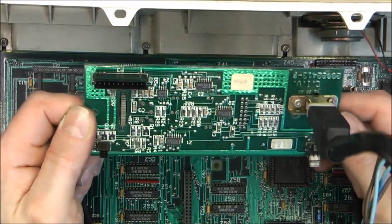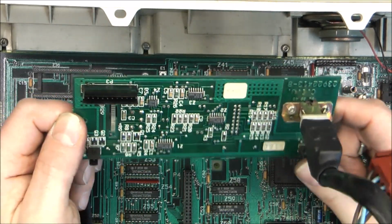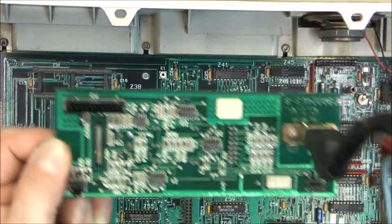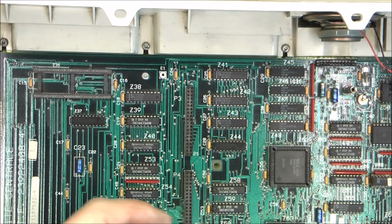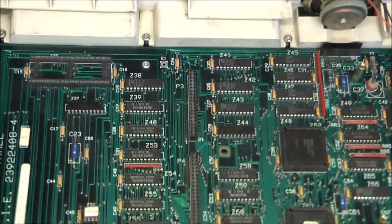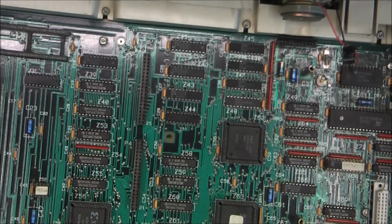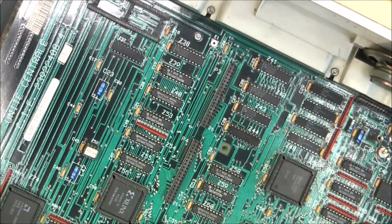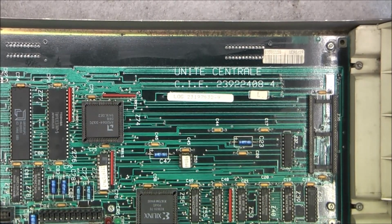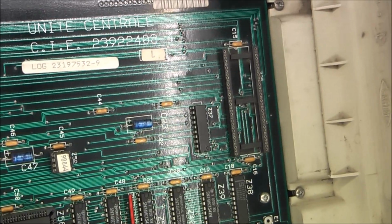Some little ICs here at the back still. And very flimsy plastic on this thing. I got several bits of plastic broken already. Okay, now we are left with the front panel. There is nothing left except the loudspeaker. But we have a big motherboard which is called the central processing unit. We have a huge unpopulated socket here.